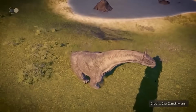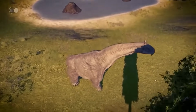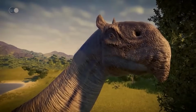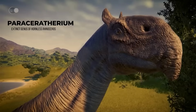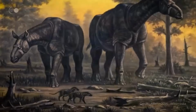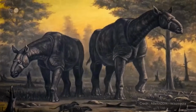Look, right in front of you stands a member of the rhinoceros family without horns. Meet the Paraceratherium. This all-round champion of mammals is over 7.5 meters, or 24 feet tall, and weighs almost 21 tons. This large herbivore feeds mainly on leaves.